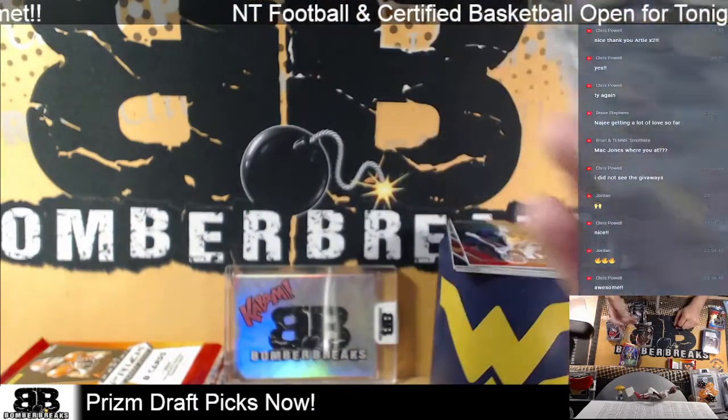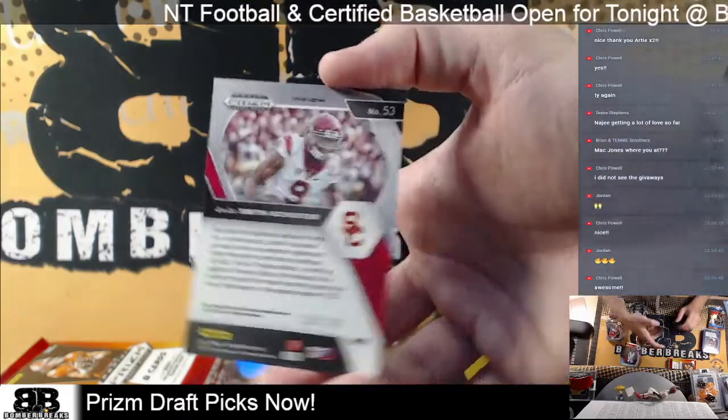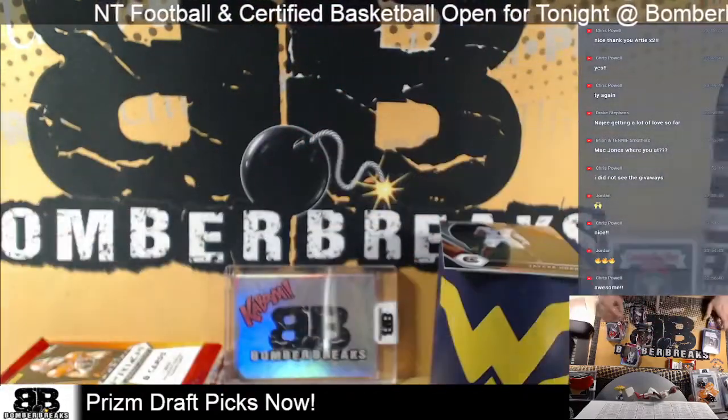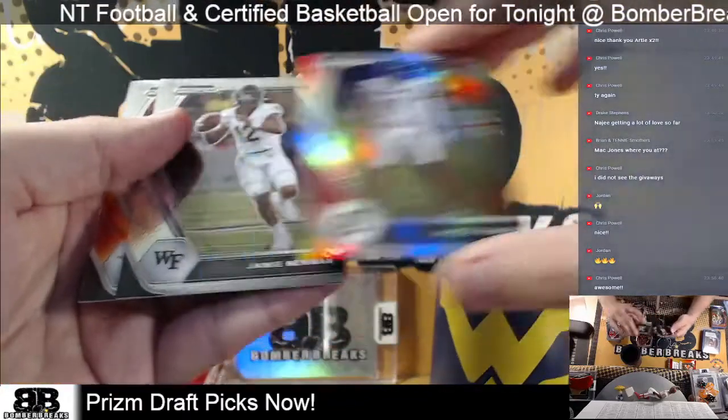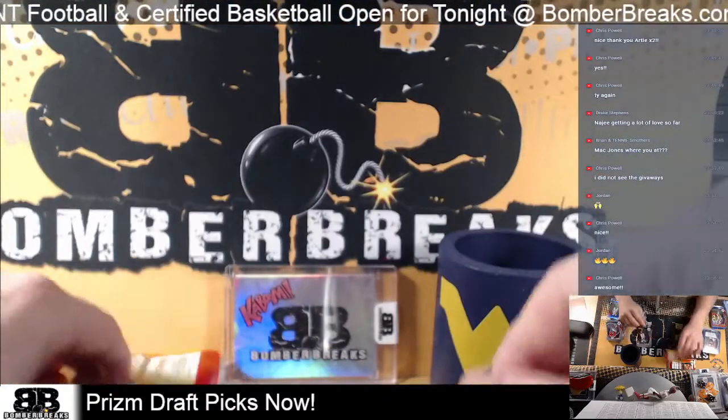Javon Holland, Red Wave. And for the Pittsburgh Steelers, 128 out of 299, it is JuJu Smith-Schuster. Jace Horn, Silver. Newman and Joseph Ossai.